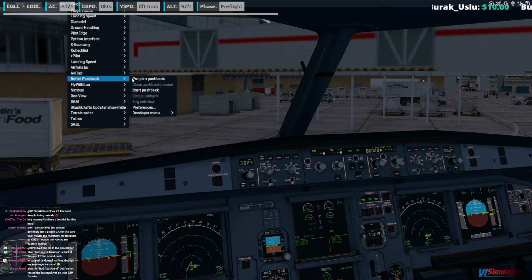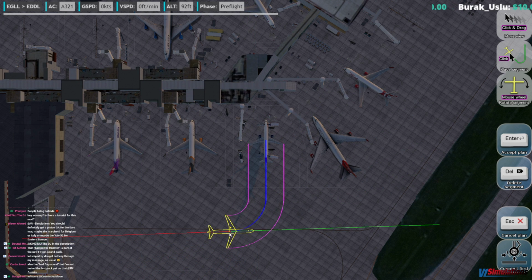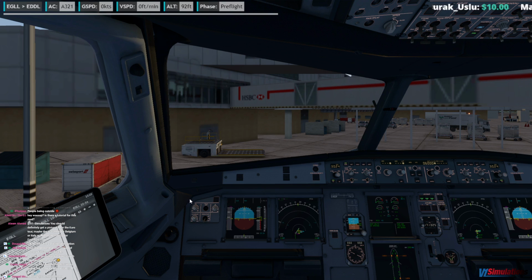Pre-plan a pushback. We're going to turn it around right there. Ground to cockpit. Plan acknowledged. Call me through the menu when you're ready.